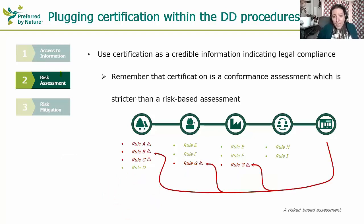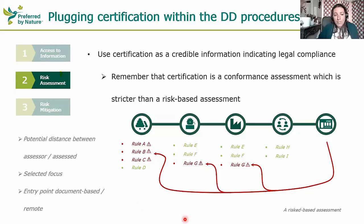You can, however, visualize a risk-based assessment like this. A risk-based assessment would more often be done by the last entity of the supply chain, which will assess all the entities of the supply chain. To do so, they will first identify which rules are likely to be breached, so which rules are at risk of not being complied with, and they will make verifications on those rules. Here, we have potential distance between the assessor and the entity that's being assessed. Then the focus is selected: not all the rules will be comprehensively checked one by one. A risk-based approach is just focusing on where the risk is. And finally, the entry point of a risk-based approach is document-based and remote. That doesn't mean that field missions do not happen, but the entry point is really document-based and remote.